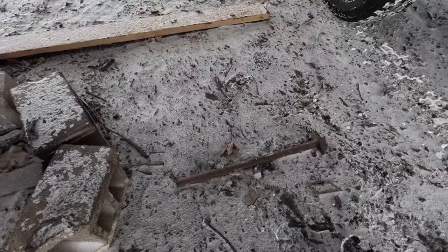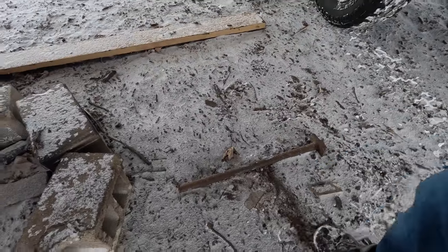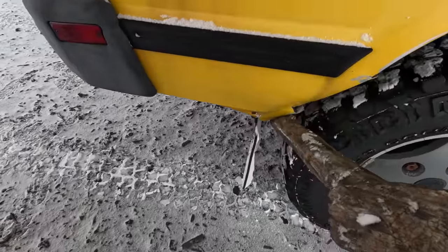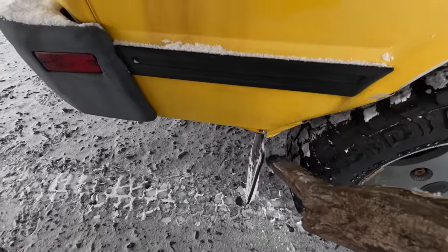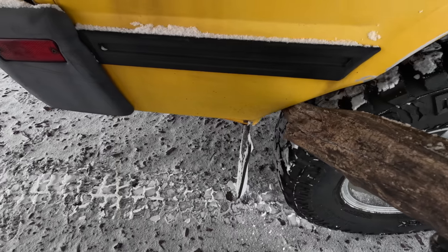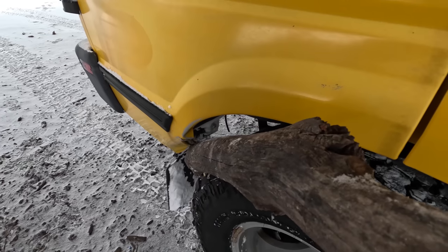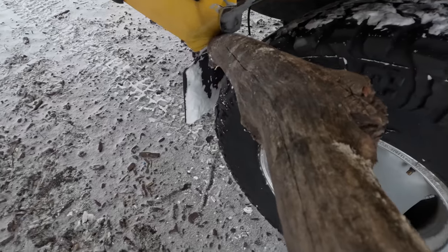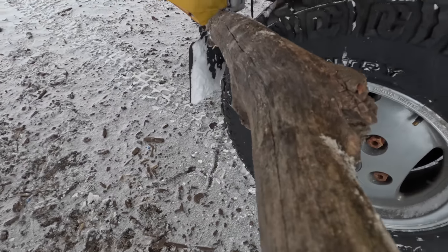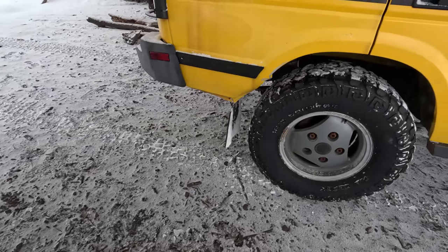Found a bar on the ground, and this would be great for bending that. It was completely frozen. That sounds like the sound I was hearing. I hope that's been enough.